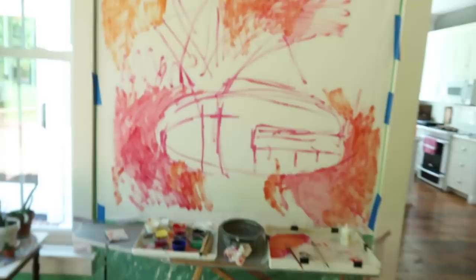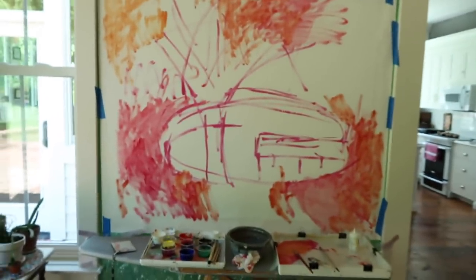Came to grab the camera because I've barely gotten started and I've already gotten paint all over the wall in a couple different places. I mean, I guess it's just gonna be part of the studio, extension of the studio. I have thought about turning this whole room into part of my studio and moving our den into one of the bedrooms, but right now we're gonna keep it like this. Here's where I am so far.